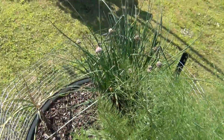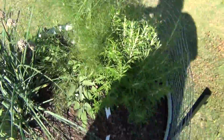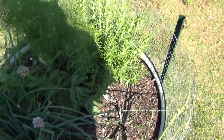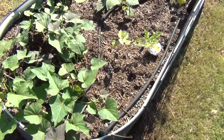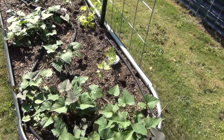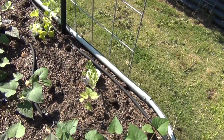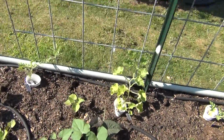Mostly herbs, along with a few other things. What was previously our cabbage and lettuce garden is now our sweet potato garden, with a couple of sugar baby watermelon and a muskmelon or cantaloupe in the middle to climb the arch.